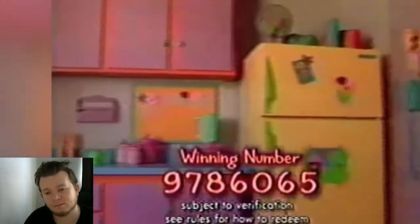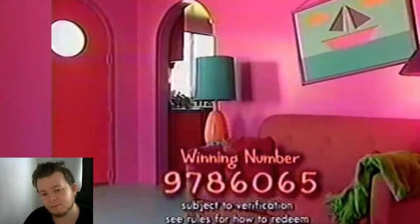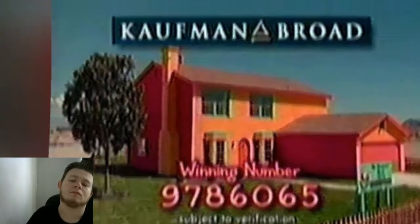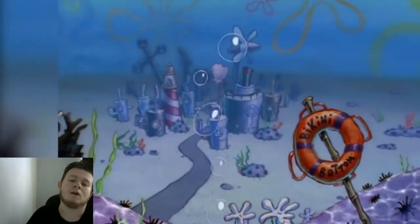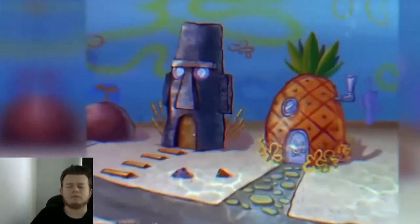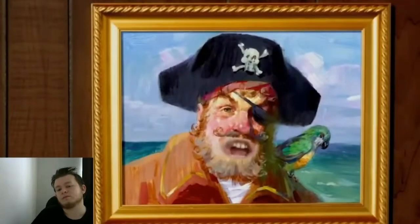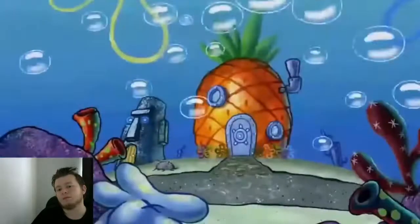Kaufman and Broad did a great job rebuilding the Simpsons house, but 742 Evergreen Terrace is a pretty standard American home, and some cartoon buildings are harder to create in real life. With that in mind, let's move on to one of the craziest characters and homes in animation, as I ask you the age-old question, who lives in a pineapple under the sea?